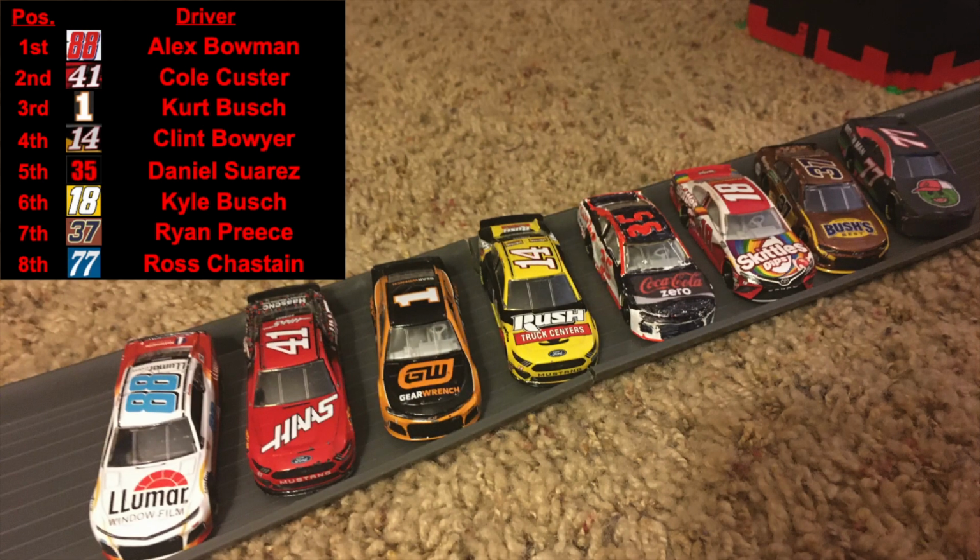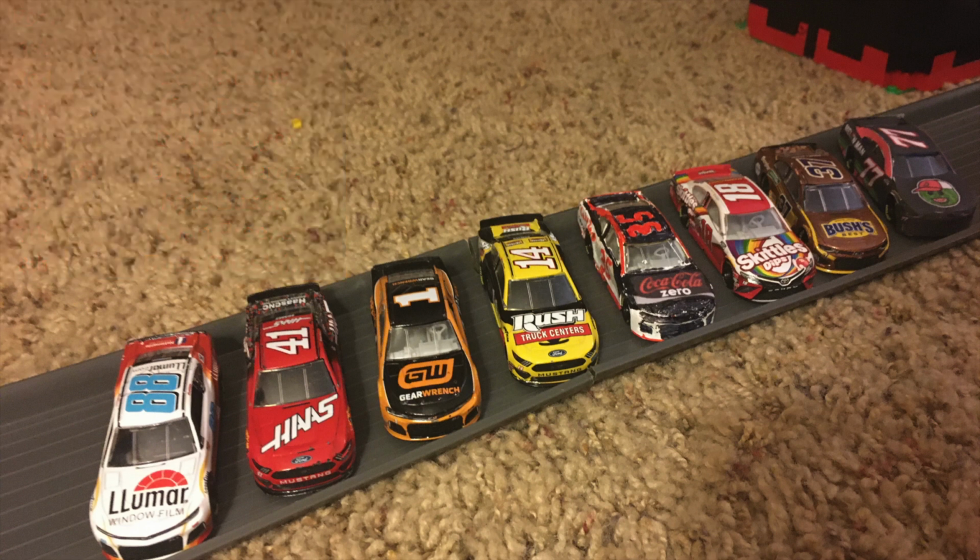Alex Bowman first, Cole Custer second, Kurt Busch going to finish third, Clint Bowyer falls back to fourth, Daniel Suarez fifth, Kyle Busch sixth, Ryan Preece in seventh, and then Ross Chastain in eighth.